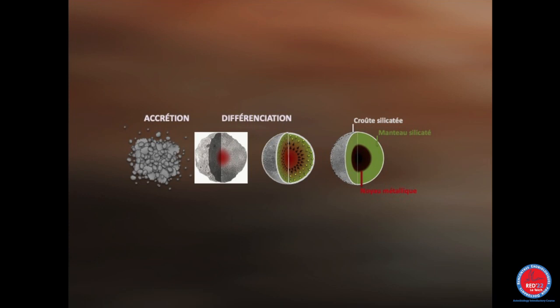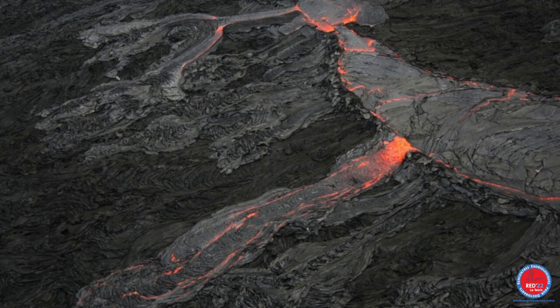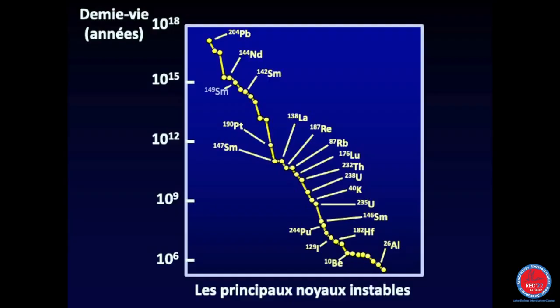This process isn't finished on Earth because Earth is still hot inside, and this is why we have volcanism. This is because the lighter liquids erupt. And what are the elements that do that? It is the radioactive elements, all the radioactive elements that are involved in geology. Here they're all ranked, and this is their half-life. You've got elements which have a very, very short half-life, typically aluminum 26, 700,000 years. And then you've got things that are in billions.